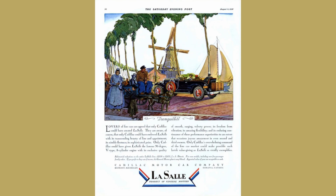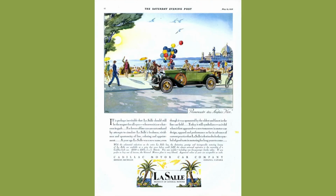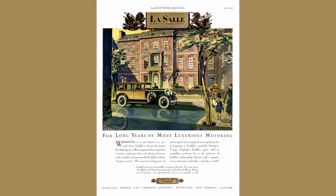1928 falls in the first generation, which had a production run from 1927 to 1933, built on the GM B-body platform, designed by Harley Earl and his team. The 1928 LaSalle was offered in 2 wheelbase offerings: 125-inch wheelbase, which Fisher bodied, and 134 inches, which the coachwork was done by Fleetwood on those cars.